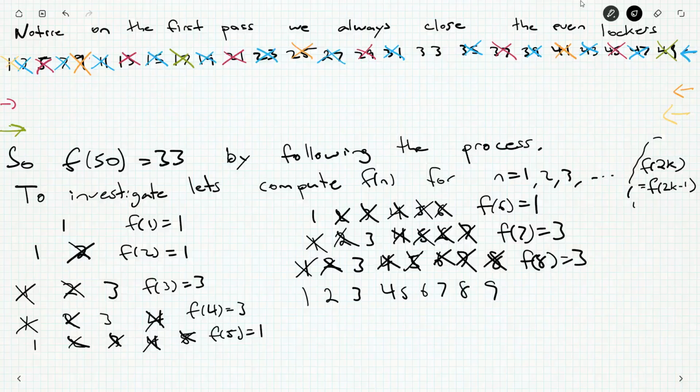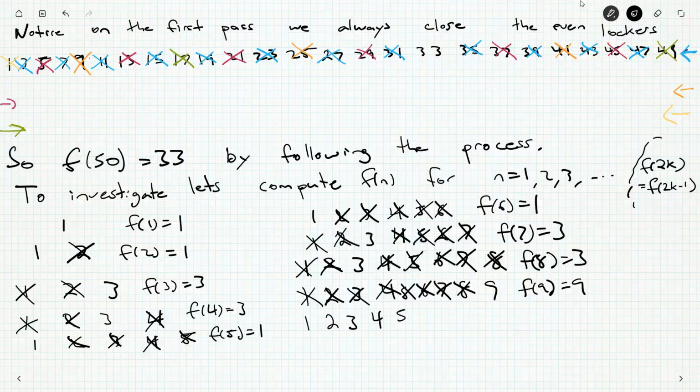1, 2, 3, 4, 5, 6, 7, 8, 9. Get rid of those pesky even numbers. And then on our way back, get rid of the 7 and the 3. And then we skip over the 1. So we go 1, get rid of the 5, keep the 9, and then get rid of the 1 on the way back there. So f of 9 is equal to 9. Okay. So my thought was wrong, and that's okay.